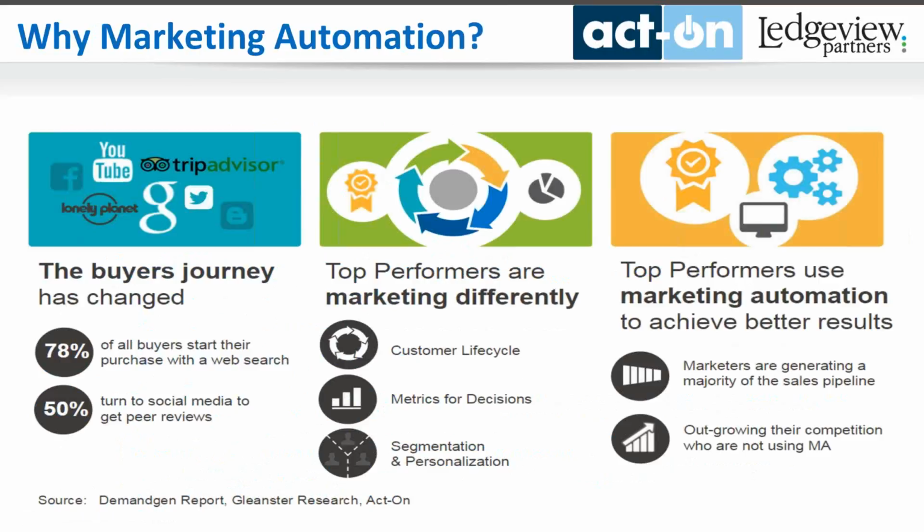Top performing marketers are segmenting and personalizing. I talked about specificity and granularity. Say that 5 times fast. Top performers using marketing automation to achieve better results. You marketers know you're generating a majority of the sales pipeline. And then top performers are outgrowing their competition who, for whatever reason, just aren't using marketing automation. It's too hard. I don't have time. I can't stop what I'm doing to learn a new platform. The list goes on.